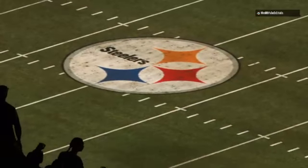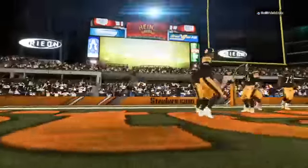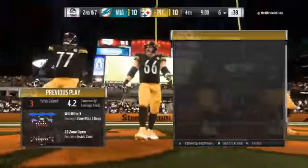Super toe. Back now in Pittsburgh. Knotted up here at 10. That's our score as we begin quarter number 4.